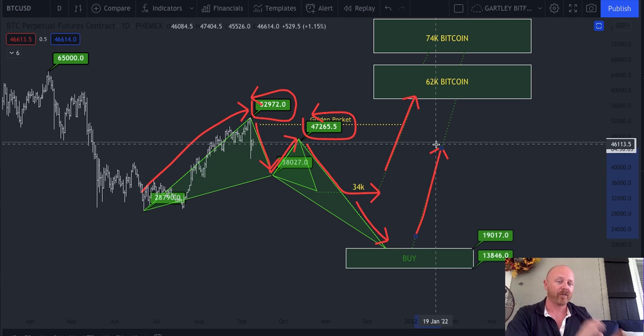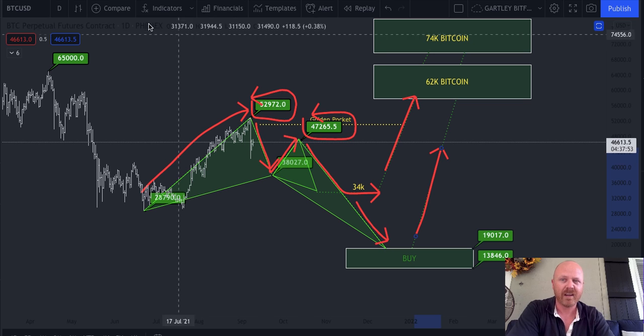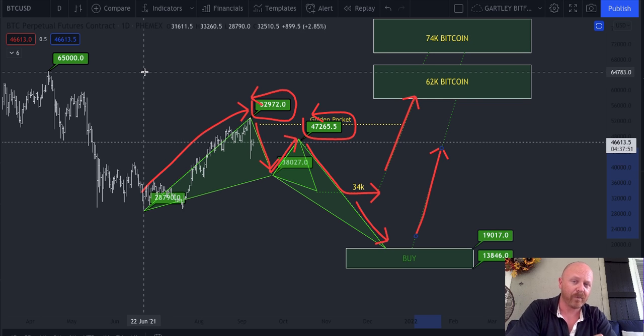I don't view it as a part 2 bull run. It's just another cycle, guys. We're in a bear cycle since May 12th. September 12th, it'll be 4 months. This would be the next bull cycle, and this is where we would go, and these are some price targets for us. So these are just things that we're tracking in the room.